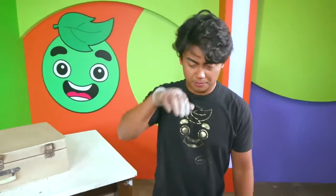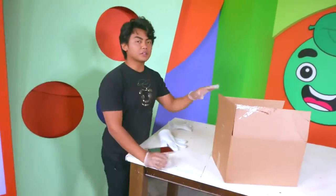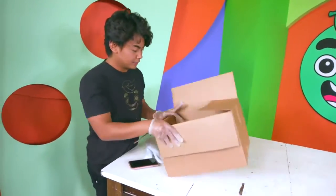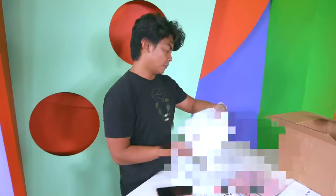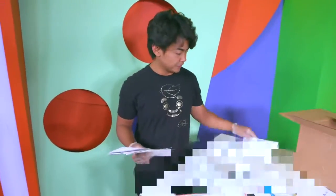So far the weirdest thing that was in there is this mask. Definitely like the V for Vendetta mask, but I don't know. Maybe it's just a coincidence it was there. There was also this box in there. Let me just dump everything out. It's just a whole bunch of mail. There's a water bill, pharmacy, this is from a pharmacy.